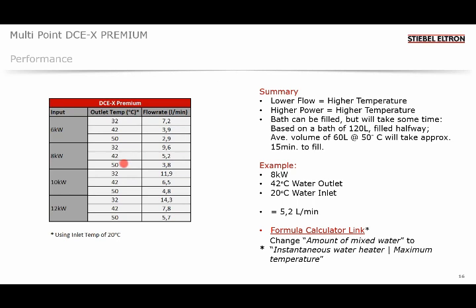If you want, for instance, to fill a bath, then you're looking at 50 degrees Celsius to allow for the cooling of the bath while filling it, and then you're looking at about 3.8 liters per minute. So in summary, a lower flow equals a higher temperature, and a higher power equals a higher temperature. As you would see, a 12 kilowatt unit at 42 degrees Celsius can give you 7.8 liters per minute. As stated with a bath, if you want to fill a 120 liter bath halfway at 50 degrees Celsius, you'd wait about 15 minutes.